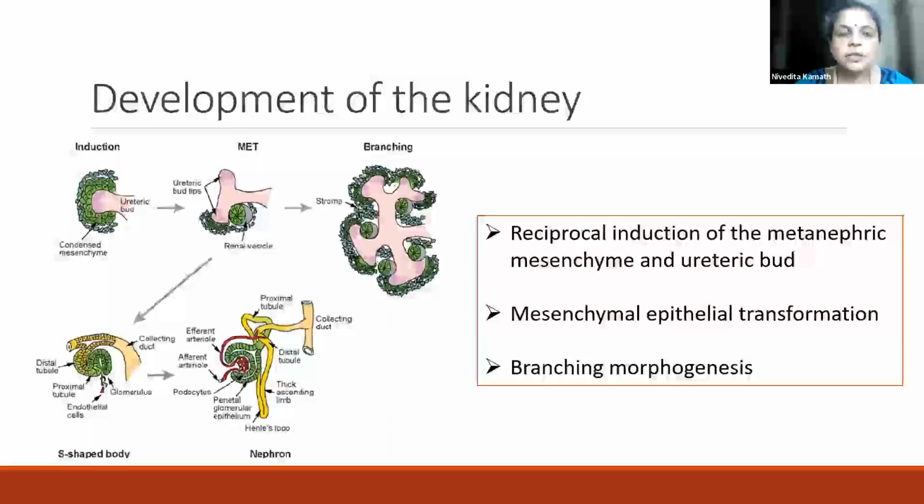So again, quickly about the development of the kidney, there are three important terminologies to understand. One is the reciprocal induction of the metanephric mesenchyme and the ureteric bud, which means the part of the mesenchyme which forms the kidney and the collecting system both reciprocally induce each other to develop. So abnormalities of one almost always lead to the abnormality of the other. So if you have an abnormal kidney, always look for a urinary tract abnormality, and if you have an abnormal urinary tract, look at the abnormal kidney.